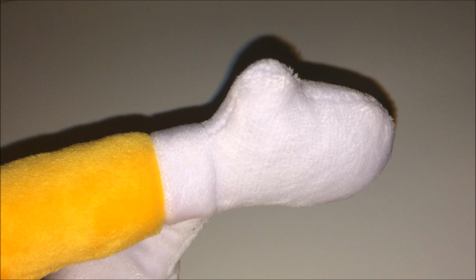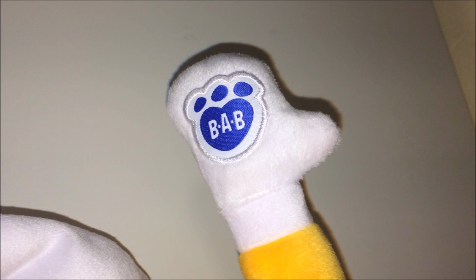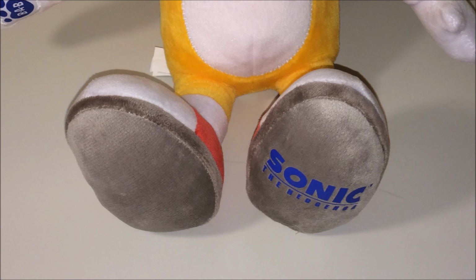If you weren't a fan of how Sonic only had 4 fingers on his plush, Tails straight up has no finger detail, only showing his thumb. Once again though, one of Tails' hands proudly displays that iconic Bab symbol. He also has the same Sonic logo on his shoes.